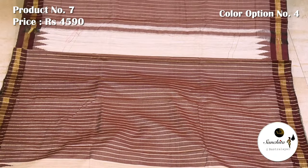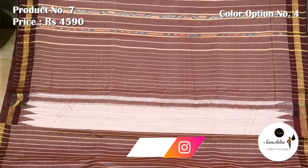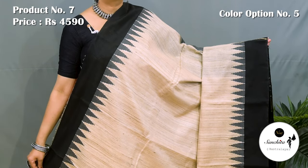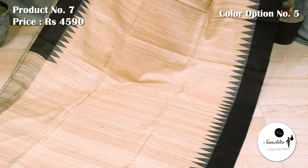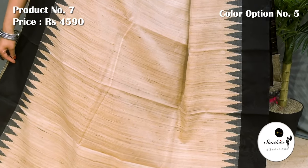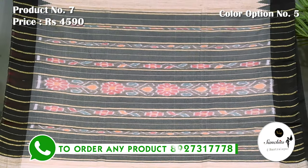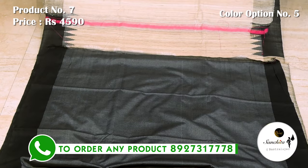Ikat weaved pallu in coffee brown color. This is the blouse piece with sleek zari line. Ghicha Tussar with black border. Pallu is defined with horizontal lines along with ikat weaving. Plain blouse piece in black color.